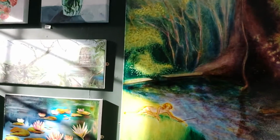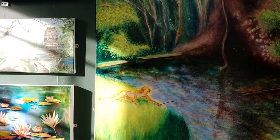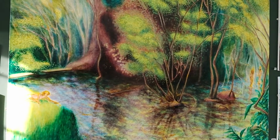I like that this character on this side. It's almost as if they're fishing, isn't it? You know, that character there. I just love how she makes it look like it's glowing. Yeah, she's varnished it very beautifully.